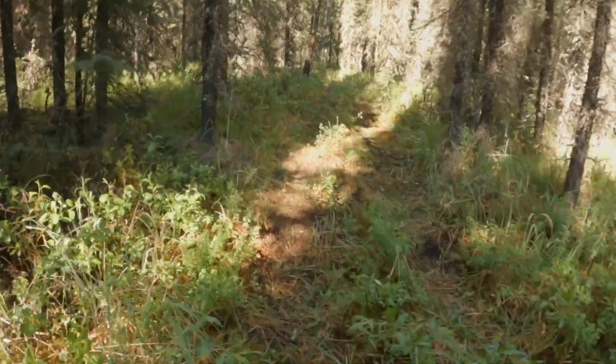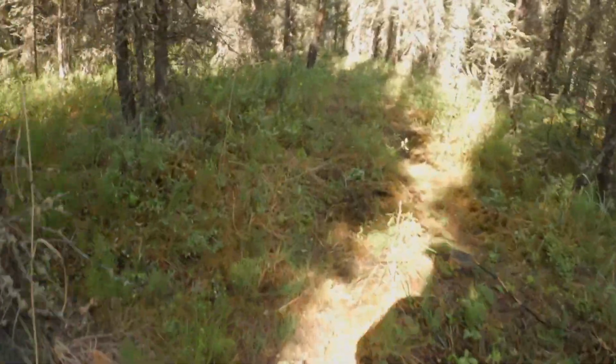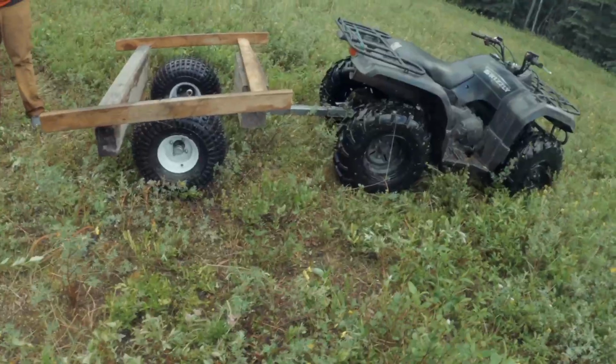So about 5 years ago, my friend Brad came up and went moose hunting in Delta Junction. He ended up falling in love with the place and buying 18 acres.